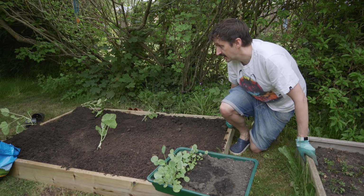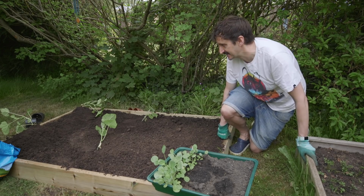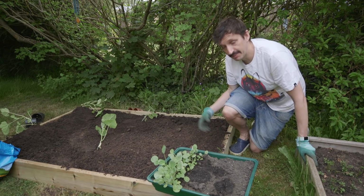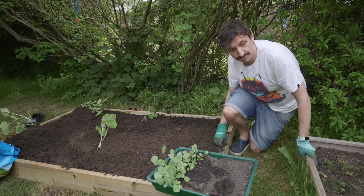What you can also do is plant some rows in between of things that will grow quickly, like I plant lettuce in between things. Over there I've done lettuce in between a couple of rows of carrots, because by the time the carrots get big, you'll have picked the lettuces and eaten them, so I'd be alright. The lettuces are pretty much ready to eat now.